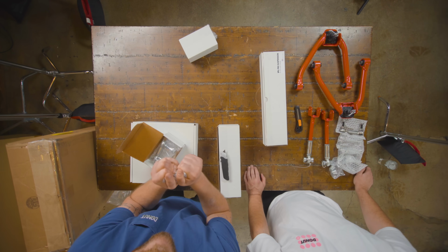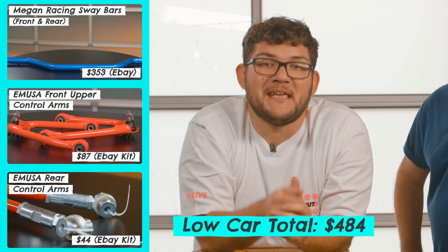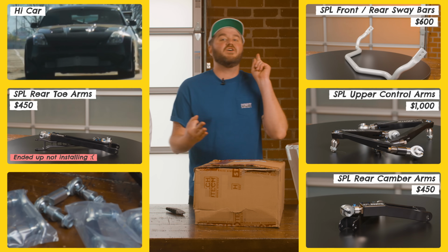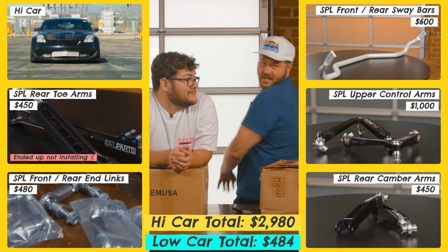But there are more components to suspension than just springs and shocks. Today we are installing some sway bars and adjustable control arms on low car from eBay. And for high car, we are getting sway bars, front upper control arms, rear camber arms, rear toe arms, and sway bar end links, front and rear.